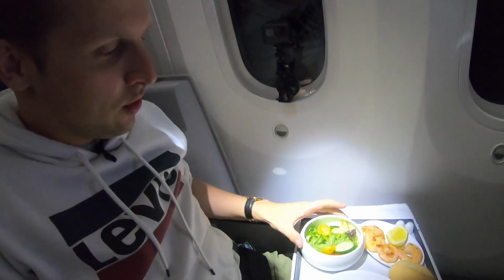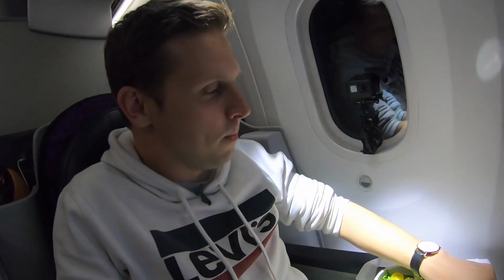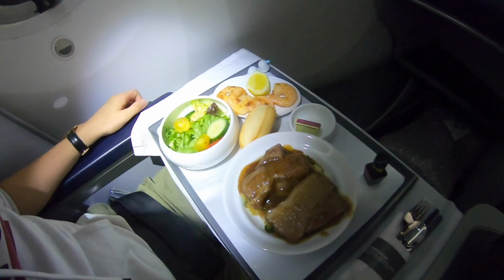So there we go, this is the braised beef with mashed potatoes. We have a salad on the side and some fried prawns, as well as a bun, balsamico dressing, and some butter, as well as salt and pepper. Portion wise, it looks gigantic, but I like it. I like the presentation, but now let's try and see what it tastes like, because this is usually the most important thing. Let's try the prawns.